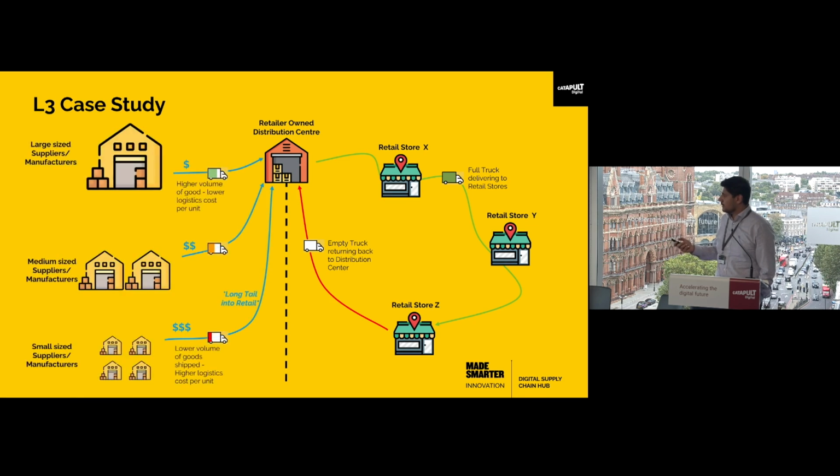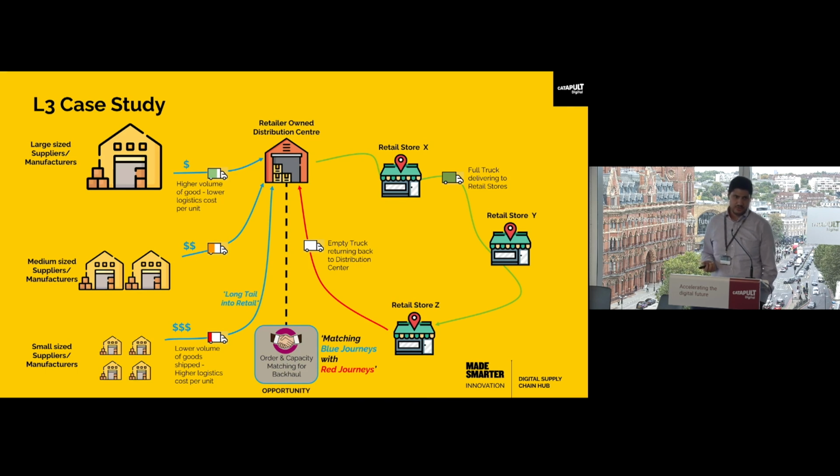On the flip side, you have suppliers who are providing the goods that eventually end up in those retail stores, and the cost of that logistics operation, because that's a cost eaten by the supplier, will be proportional to the size of the organization. So naturally, a big supplier like P&G will have economies of scale, whereas smaller suppliers have less volume and bigger logistics costs as a whole. And what we're saying is, what if you could match the blue journeys with the red journeys and utilize that wasted capacity with the orders that were going to go to the same distribution center anyway?